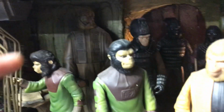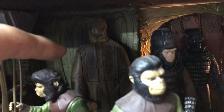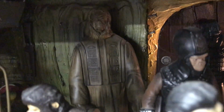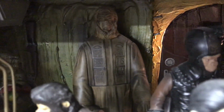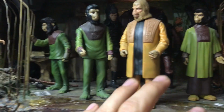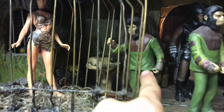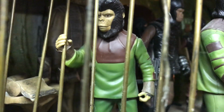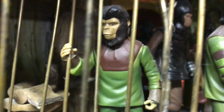I love the Lawgiver here. I wish they made us a new one of this, in the new size of the figures, because the figures have gotten bigger. But I haven't seen a Lawgiver. But there you go. And I love all the figures that came with it, because you've got Dr. Zaius, Zira, Cornelius, and who was this? Oh man, come on, what's his name? Oh man, I forgot his name. I can quote this movie like crazy, and I just forgot his name.